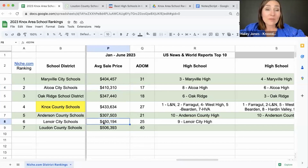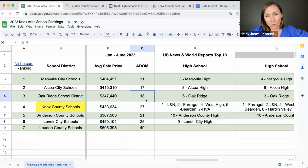I also thought that it's interesting that Lenore City is at 450. I would have thought it would be lower than Knox County. But again, it's interesting to think about what kind of real estate is in Lenore City. You've got a mix of new, old, everything in between. And you also have this pocket of Lenore City right on the edge of Farragut that is all new construction, really nice homes. So it's interesting to think about that as well.